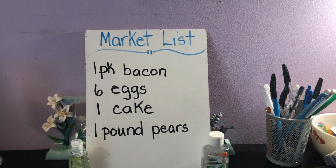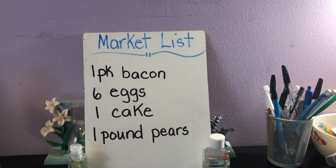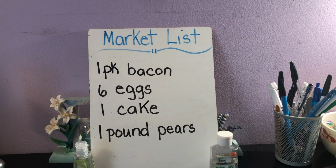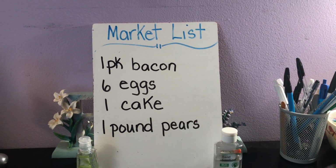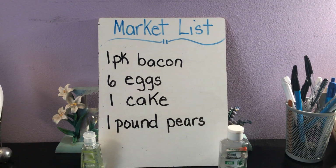This is Miss Louise coming from my reading house, and I would like to read you today a story about a market list. And now, since we're all in the house, it seems like the adults are always going to the market. I guess we're in the house and we're eating and eating and eating, and we run out of items, so we have to go to the market.